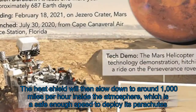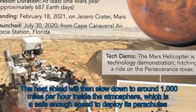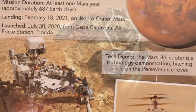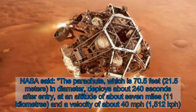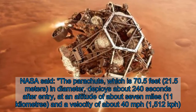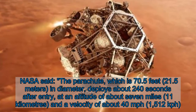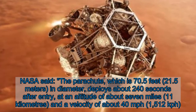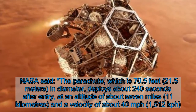The heat shield will then slow down to around 1,000 miles per hour inside the atmosphere, which is a safe enough speed to deploy its parachutes. NASA said, the parachute, which is 70.5 feet, 21.5 meters, in diameter, deploys about 240 seconds after entry, at an altitude of about 7 miles, 11 kilometers, and a velocity of about 940 miles per hour, 1,512 kilometers per hour.